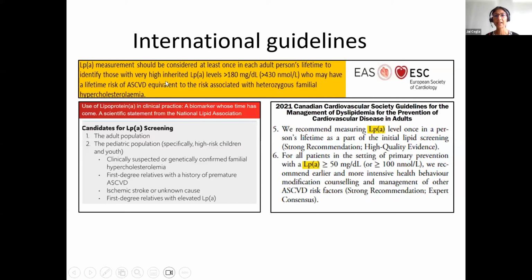identify those at very high Lp(a) levels, so more than 430 nanomoles per liter, which is pretty much equivalent to a lifetime risk that's similar to someone with heterozygous familial hypercholesterolemia. The National Lipid Association in the US have just updated their guidelines again to recommend all adults having their Lp(a) levels checked, and then specific cohorts within the pediatric population as well. And the same goes for the Canadians. Once in a lifetime is what they have recommended.